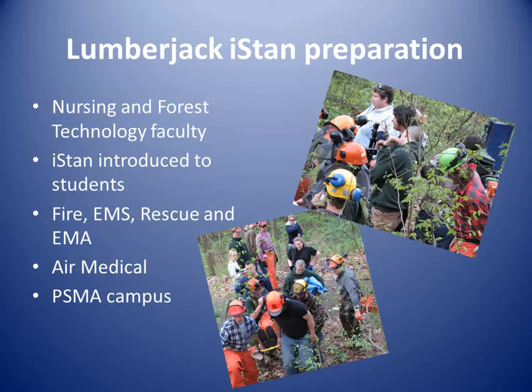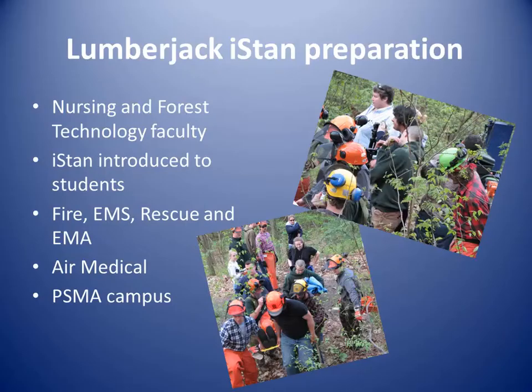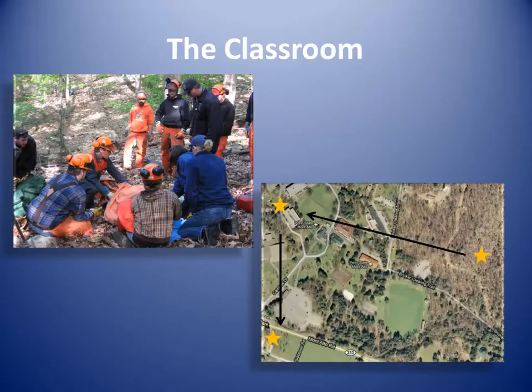And then we do get fire, EMS, rescue, and EMA involved. We want to know what they want to do, how many personnel they want to train, their expectations. Again, we do involve air medical because they want some training related to LZ zone safety and things like that. And then we involve as many people as we can on the campus. We involve plant operations. We involve police services if we need to. We've involved IT because they are helping us with the technology piece as far as communication.